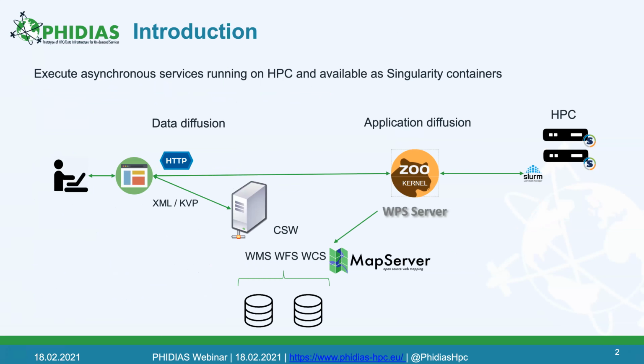So first of all, I will introduce the main objective of the project on our side. So as Cyprien told, we have an interface that will use HTTP and XML encoding to communicate with various web services like catalog web services or WPS server to access processing resources that will be made available on HPC server as Singularity images, what you can see on the right hand side of the schema.